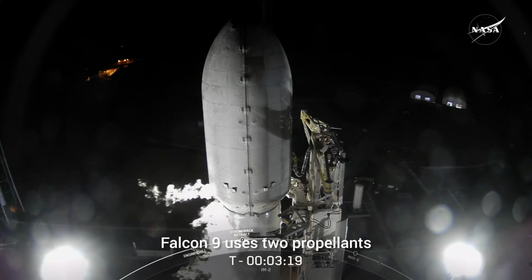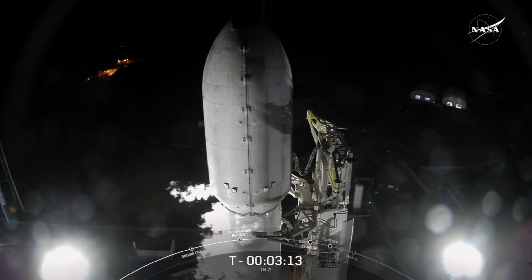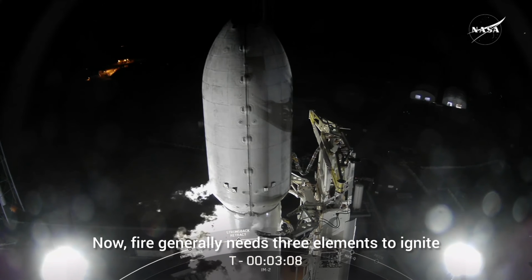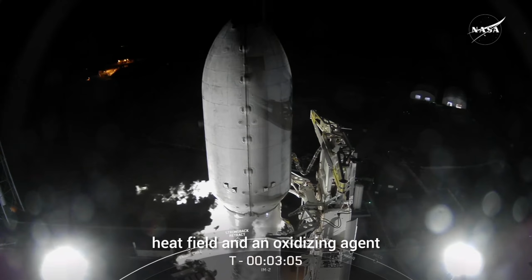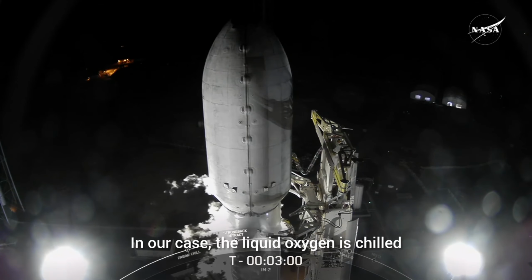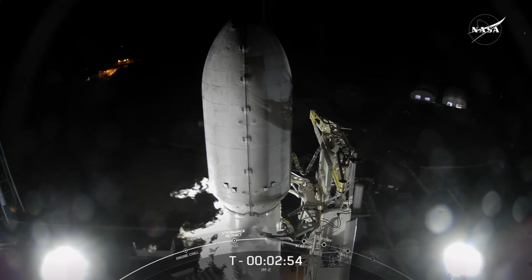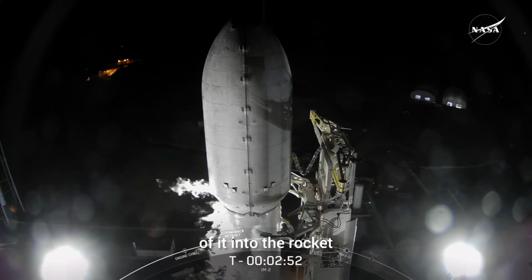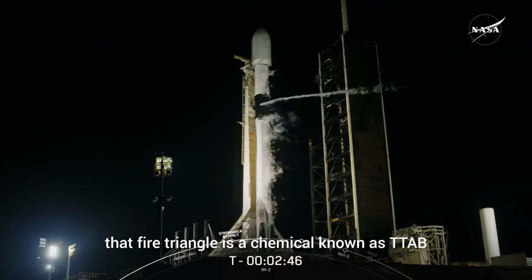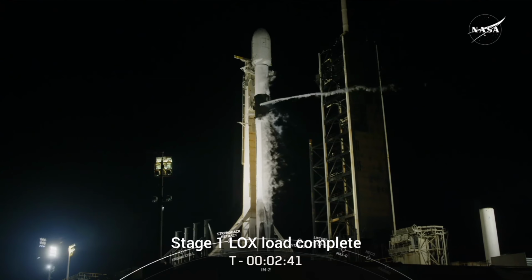Falcon 9 uses 2 propellants. One's a refined form of kerosene called RP-1, or Rocket Propellant 1, and we also use LOX, or liquid oxygen, as our oxidizer. Now, fire generally needs 3 elements to ignite: heat, fuel, and an oxidizing agent, in this case oxygen. That's the fire triangle. In our case, the liquid oxygen is chilled well below its boiling point. That makes it denser, and that means basically we can load more of it into the rocket. Yep, and the third part of that fire triangle is a chemical known as TEA-TEB, or triethyl aluminum and triethyl borane, which we use as an ignition. Stage 1 LOX load complete.